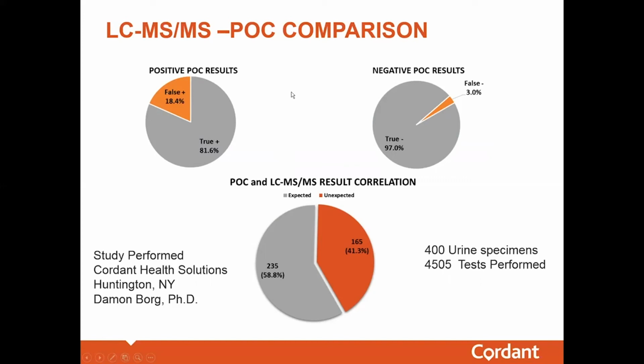So if we look at the upper left on this chart, this is looking at the positive point of care devices. This is looking at all of the drug classifications. So the false positive rate in this entire group was about 18%. The true positivity rate was about 81%. This is a little bit higher than we would expect from false positive rates, comparing them to laboratory testing.